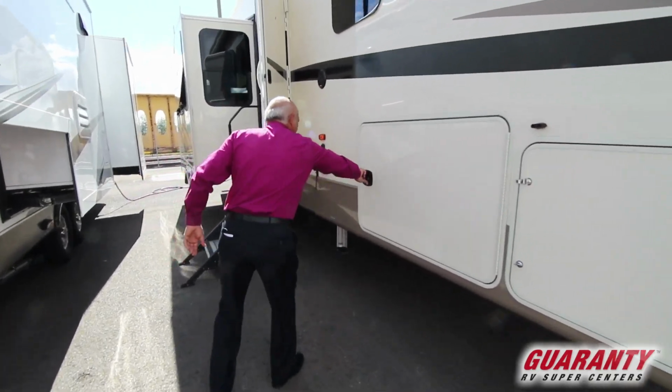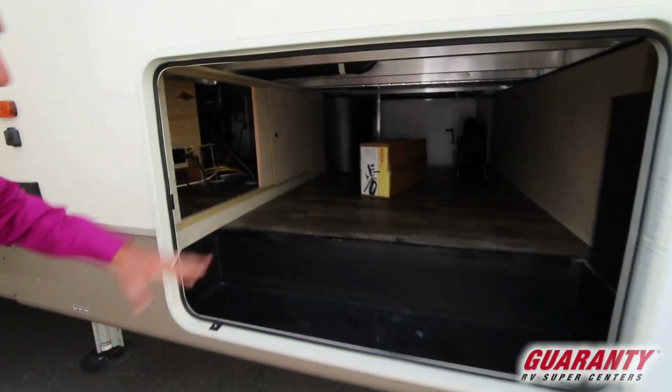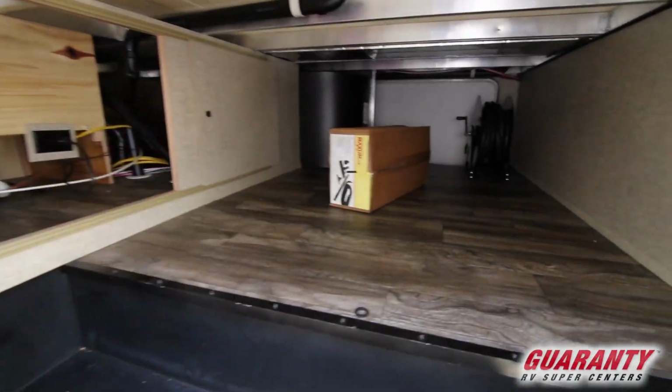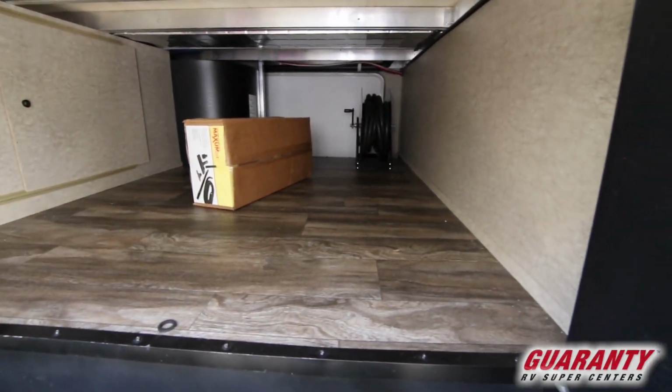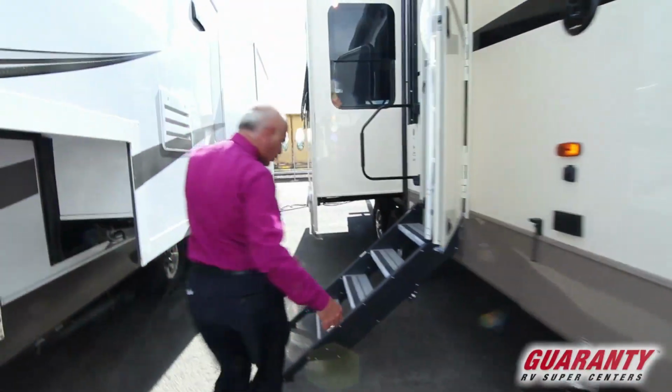Big, huge basement down here. As you can see, I like that it's finished, and there you have your reel down there for your power. You can see all the aluminum framing and what have you. Really nice, solid unit. Let's walk inside and show you a couple of things.